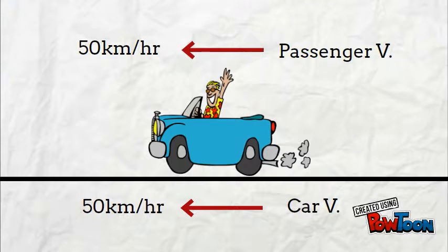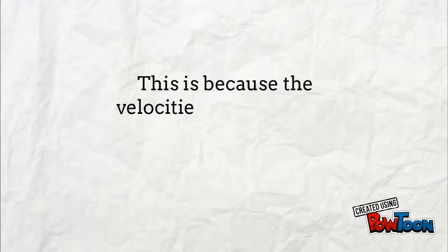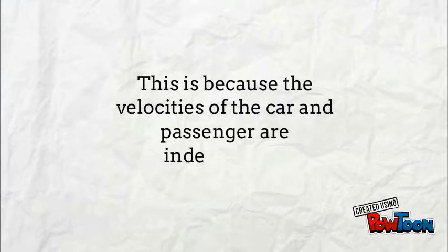Let's say the vehicle is traveling at 50 km per hour and crashes into a brick wall, instantly reducing its velocity to zero. The passengers will continue moving forwards at 50 km per hour unless there's something in front of them to create a stopping force. This is because the velocities of a car and passengers are independent.